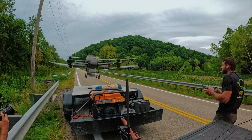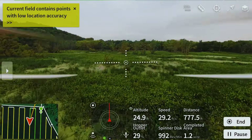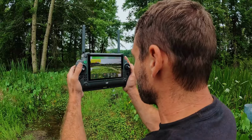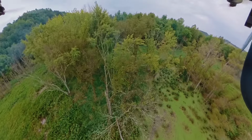Okay, now we got it. We're doing it so far, guys. It's doing it. Now we're going right for those trees. Oh my gosh, do you see how it's going right for it? Come on, baby. Slow down. Okay, yep, it's going up over.